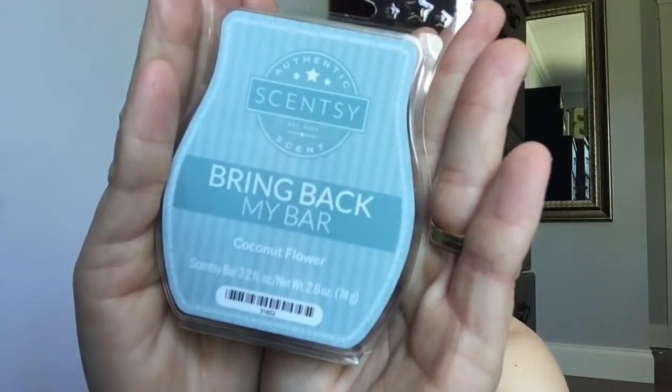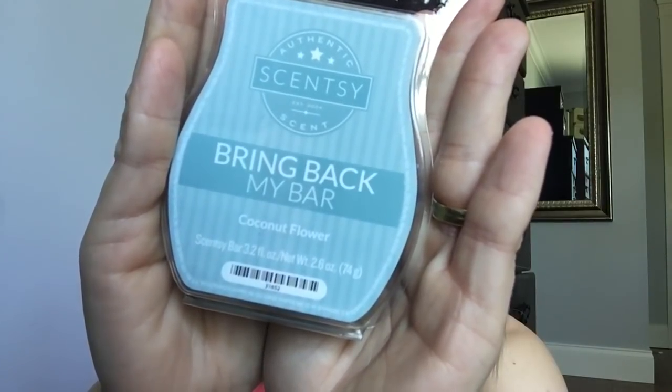Okay, the next one we have is Coconut Flower, which is tropical blossoms, pineapple, and coconut milk. And it says a feminine floral fragrance.